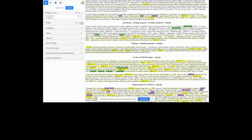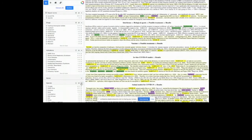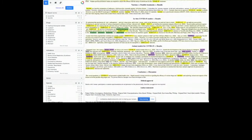But in addition, it's identified all the drugs that are mentioned in this article, all the indications, all the species, and so forth. And I can quickly navigate to those as well. Maybe I'm only interested in mice studies related to this vaccine, so I can highlight that and quickly advance through the document to see where it's talking about mice studies.